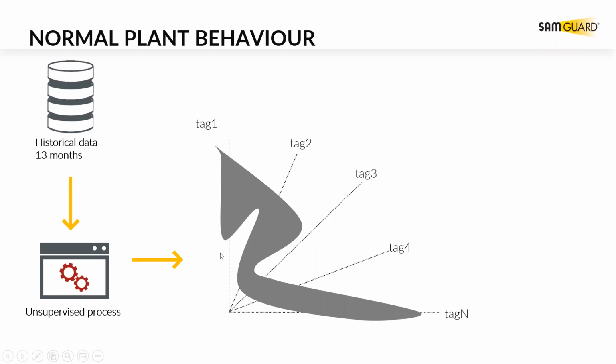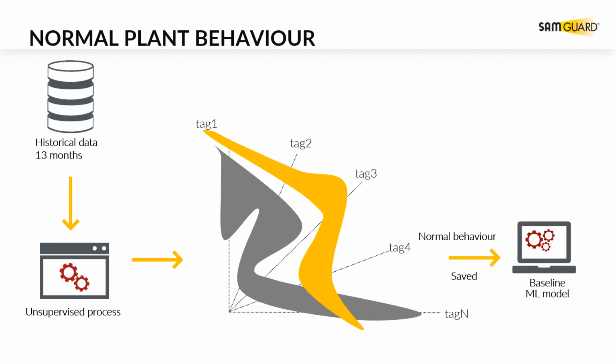And this is what you could see as a normality cluster. What you see here is that, for example, the tag one value is in this range, the tag two value is in this range, and the tag three value is in this range. That's the normal behavior. The algorithms are able to determine, based on the typicals of the plant and your process, 10, 15, 20, 40 normality clusters. And these normality clusters are stored in what we call a baseline machine learning model.